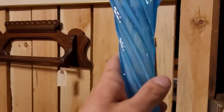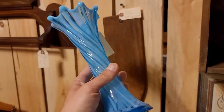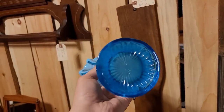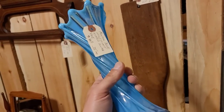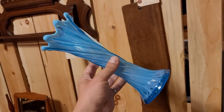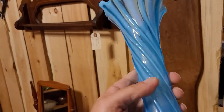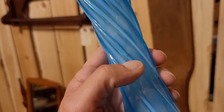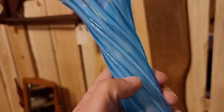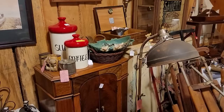Now here we are finding some antique Fenton. It is a blue opalescent. And right here on one of the ribbons, you are seeing there is a chip to it. I was checking to see if there was some other damage. It's priced at $35. I was very interested in picking it up because I had not had this pattern before. Unfortunately, it was a pretty pronounced chip to me. I spotted it immediately, so I elected to leave that piece behind.